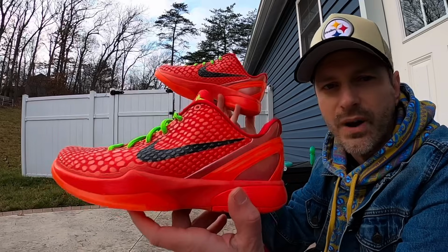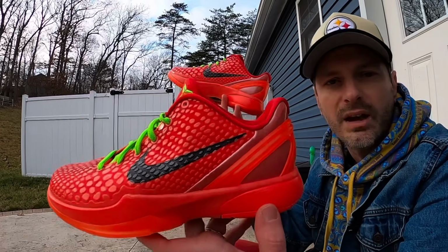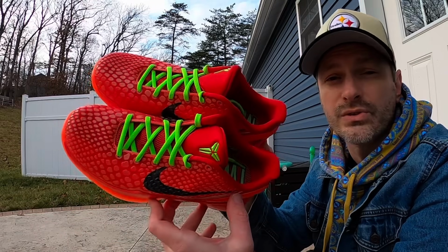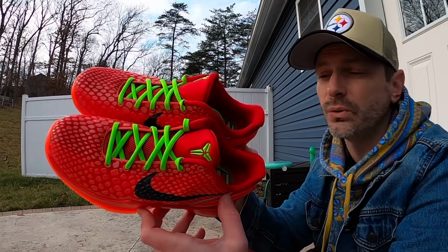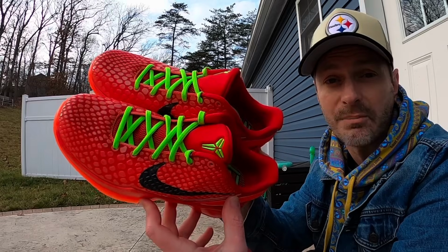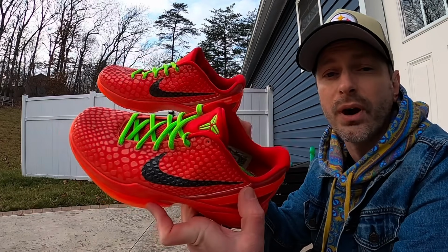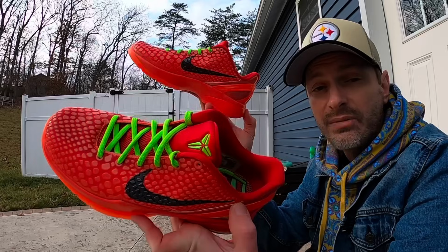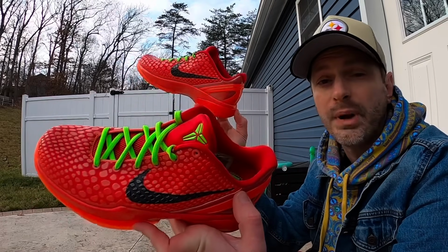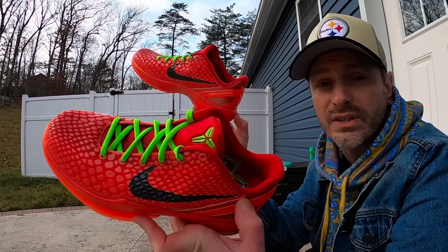I'm not going to pay $500 for a pair of these. The most I would pay for a pair of these is $300. Whenever I know there's a really hype pair of shoes that's going to be dropping that I most likely am not going to be able to get my hands on for retail, in my mind, I always set a price, and I tell myself, if I can get them for X amount of dollars, this is what I'll pay for them. But anything over that, and I just got to move on to the next one.